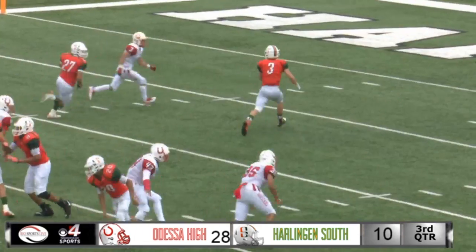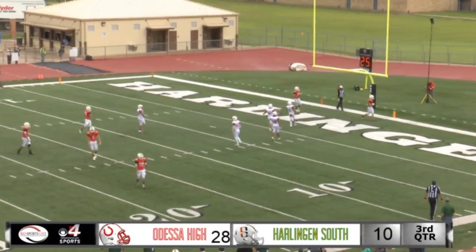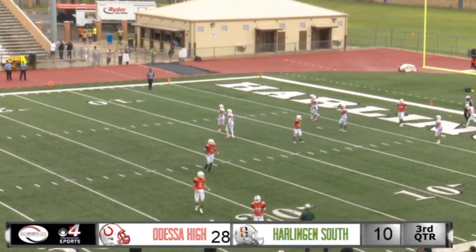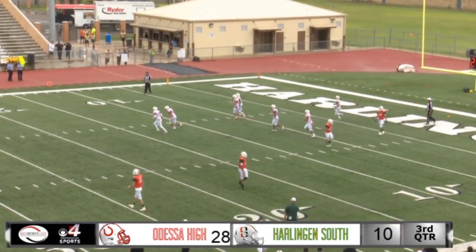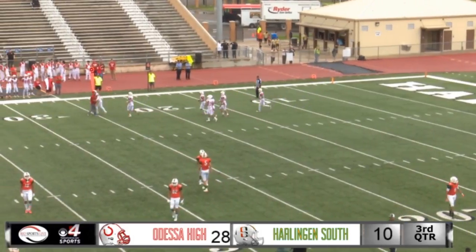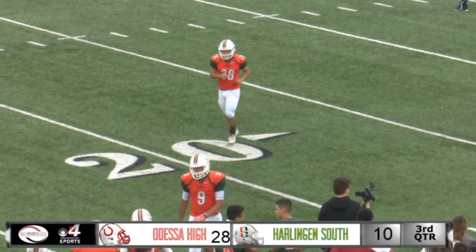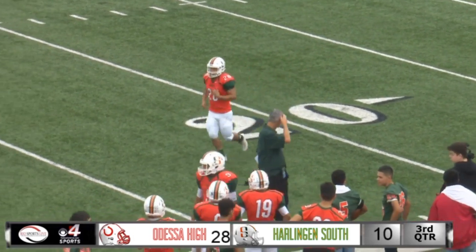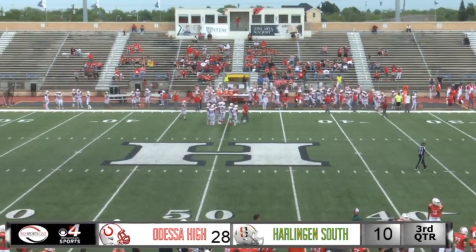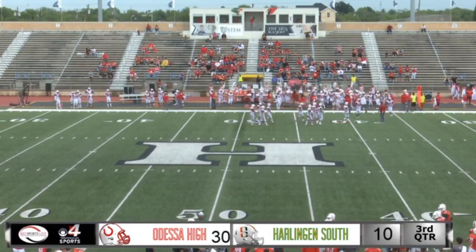That's Jose Lerma, number 83, and this time he's not going to, wow. So I was about to say, earlier on he had that where he chose to run it. Well, this snap goes over his head, folks, and he's going to kick it out the back of the end zone. So that's going to end up being a safety, I believe, as he smartly does that to not give up a touchdown, right? Punter just does the smart thing, kicks it out of the back of the end zone. Safety, though, so that's going to add 2 points to the Broncos, which will make it 30-10, and Harlingen South will have to kick it off to Odessa High.